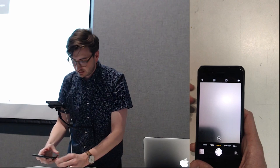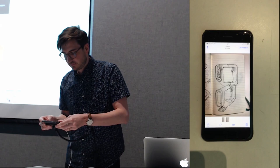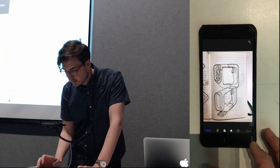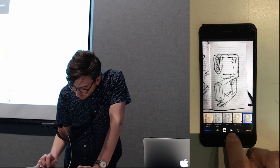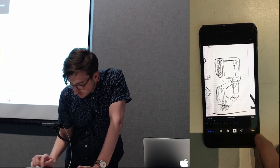And what I'm gonna do is move this down a little bit. I'm just gonna do some quick editing. So I like to just go in here, and this is just the Apple phone editing software. And I'm just going to make that page as white as possible. So yeah, that's pretty good.